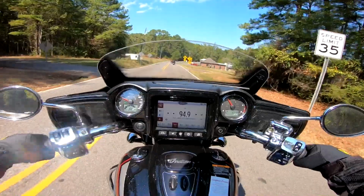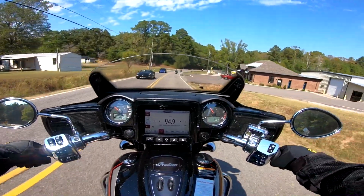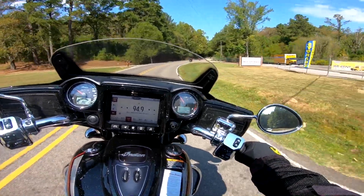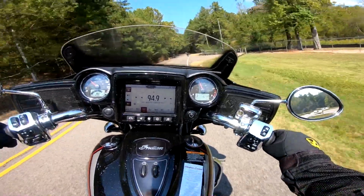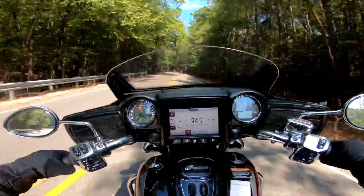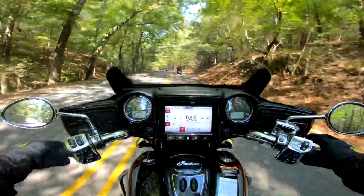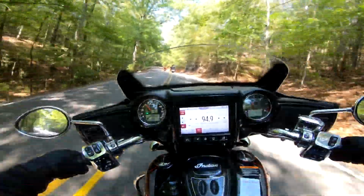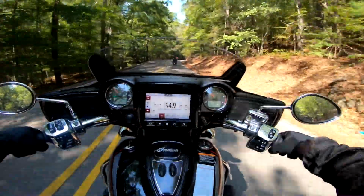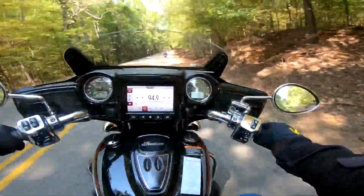There I go, reaching for a heel shifter. That's what happens when you've had the same motorcycle for like 14 years. Oh yeah. Indian, you guys have nailed it. This engine sounds good.